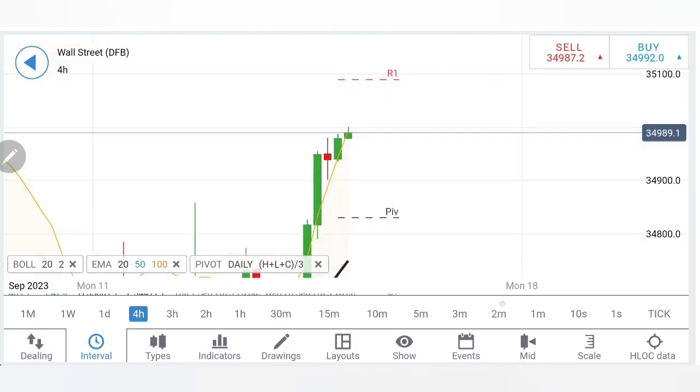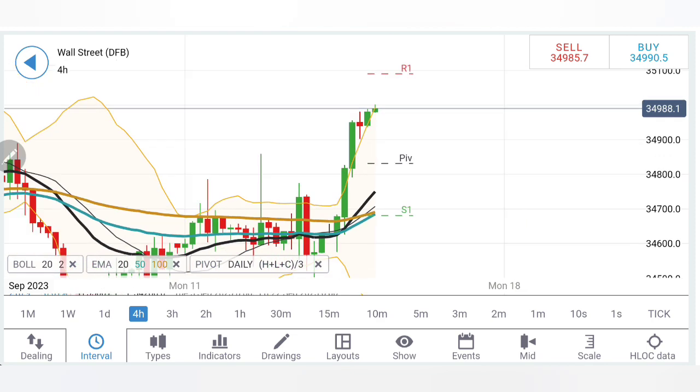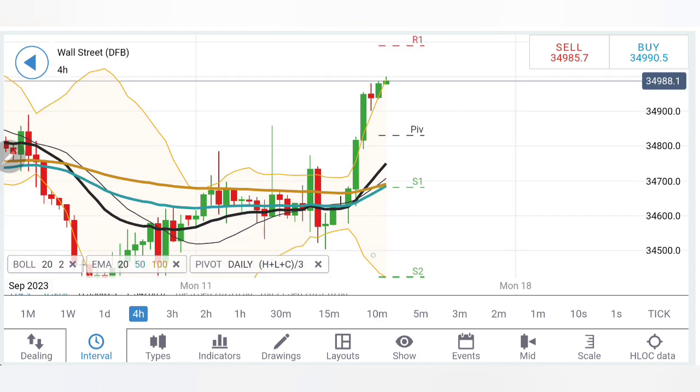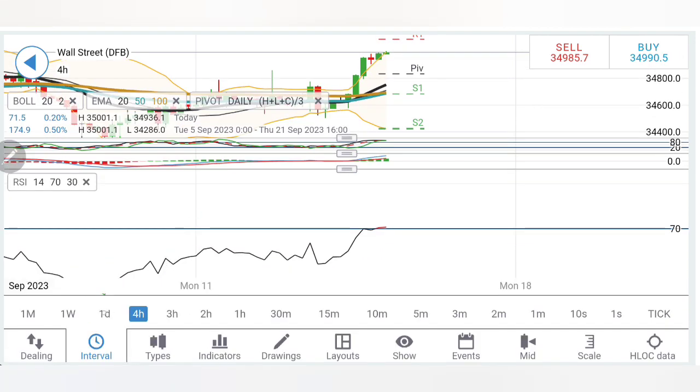Coming to the 4-hour charts, you can see the candles are staying outside the Bollinger Bands. This is a sign of bullishness. Now possibly it may try to show a pullback. Below 34,950 is where bearishness may prevail. We can look forward to it converging towards 34,800 levels, 34,840 levels. Very good support exists there. Stochastic is overbought, MACD is divergent and bullish, RSI is overbought.